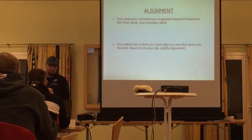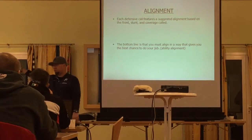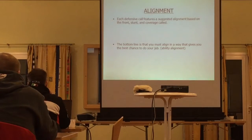We talk about ability alignment. Sure, I want you in that B gap. But if that receiver that you've got to work towards is really fast and really wide, well now you have some ability to move. I can still cover that gap and get to where we need to be. Okay, so again, we're not super rigid.